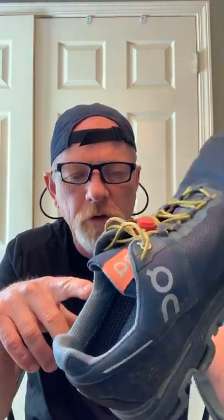I believe I got these at J&H. This is what's called an On Cloud trail shoe. You see how it's got the support things here on the bottom. The reason I bought this shoe when I very first started out, and this is a fairly expensive shoe, I think this was like $140.